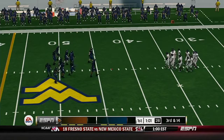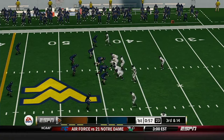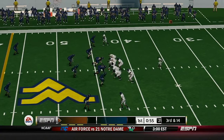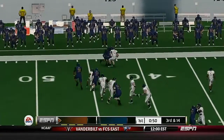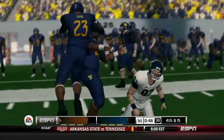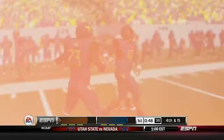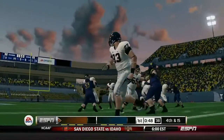And they'll probably try to throw here. They line up on 3rd down and 14. Quick throw to the tight end. Tackle made at the 42. They get a 1-yard loss on that one. They really just didn't have any room to work on that play. The defense just suffocated them there.